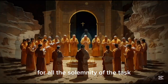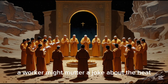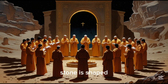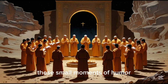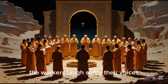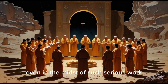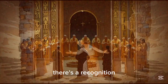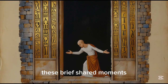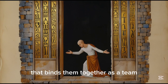For all the solemnity of the task, there's still room for moments of levity. A worker might mutter a joke about the heat, or another might comment on the odd way a particular stone is shaped. These small moments of humor, though brief, help to relieve the tension of the day. The workers laugh softly, their voices carrying over the sounds of chisels and hammers. Even in the midst of such serious work, there's a recognition that the human spirit needs moments of release. These brief, shared moments help to remind them of the camaraderie that binds them together as a team.